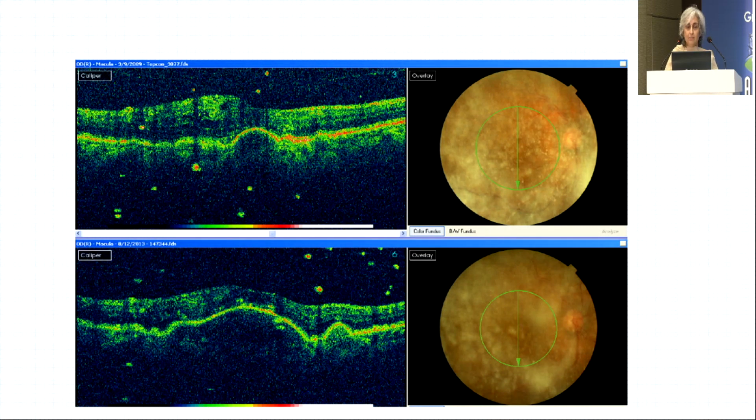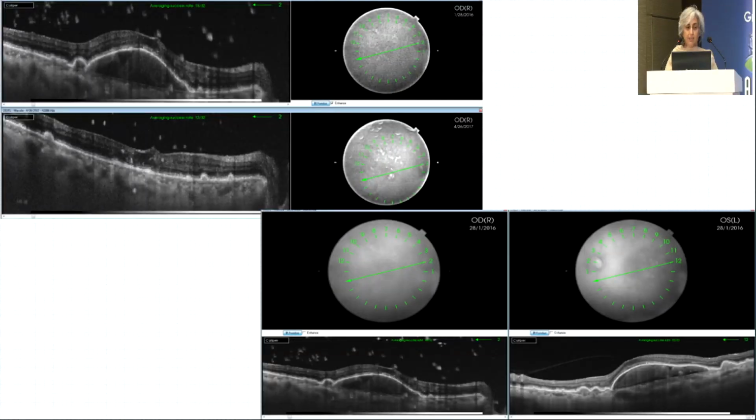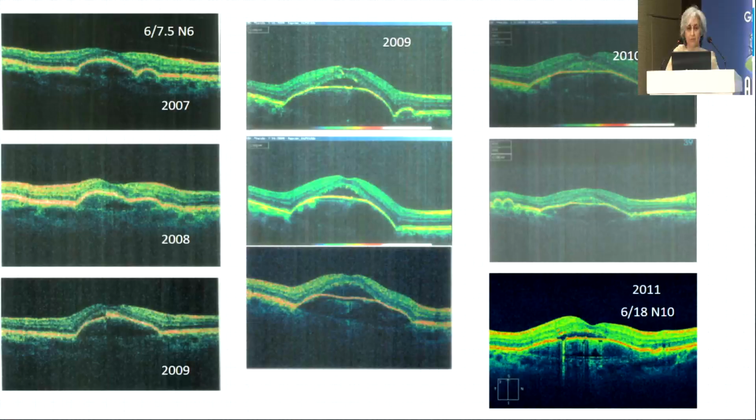It's a very elderly person with geographic atrophy, and you see over follow up the area of the drusenoid PED increasing with size. You see the same thing happening in the left eye. It becomes larger and eventually flattens out. So, increasing size of the PED and presence of hyperreflective dots on the surface are not indicators of neovascularization. It could be that, yes, it is going to flatten down eventually, and it usually takes about 4 to 5 years for this to happen.